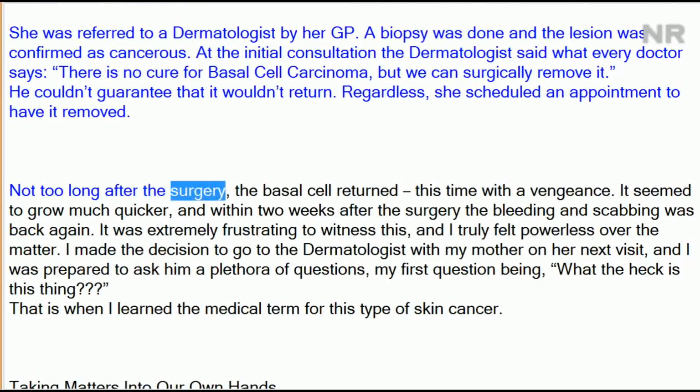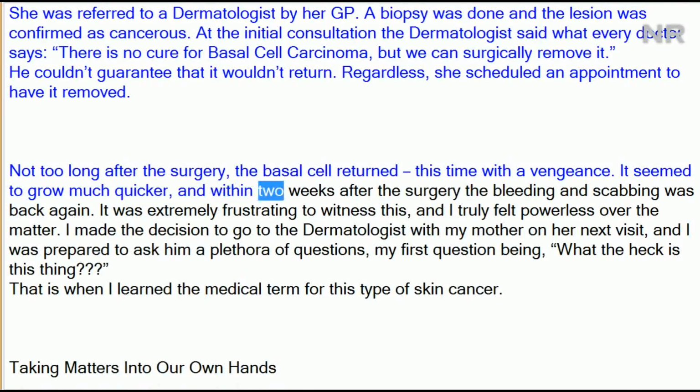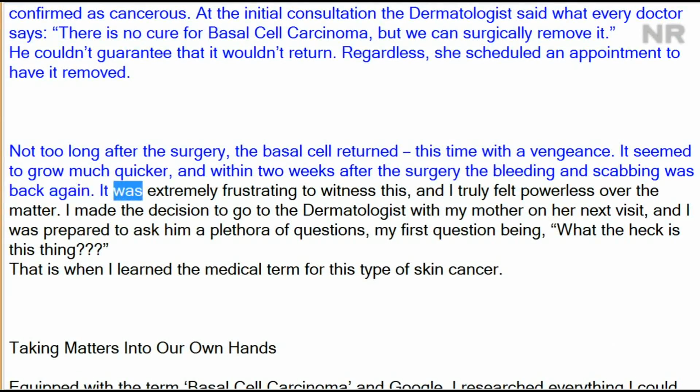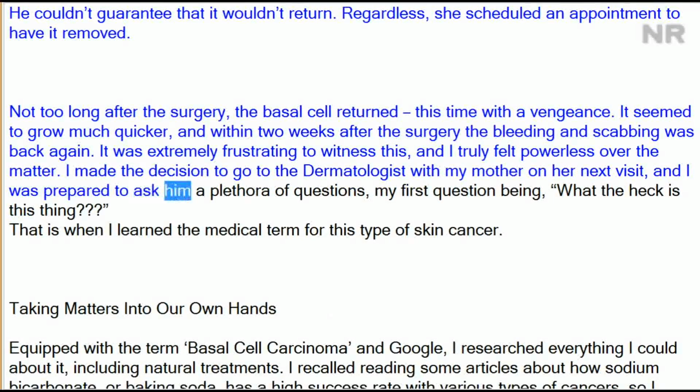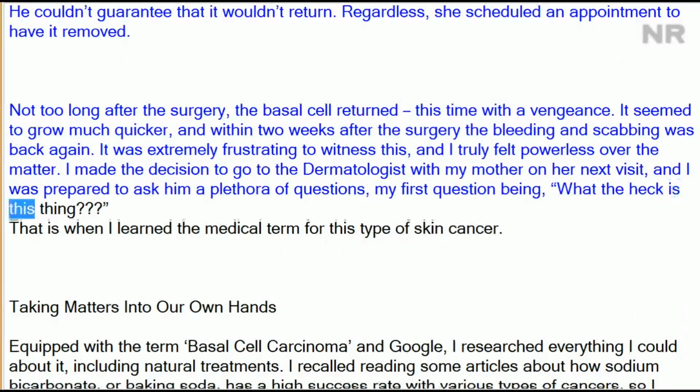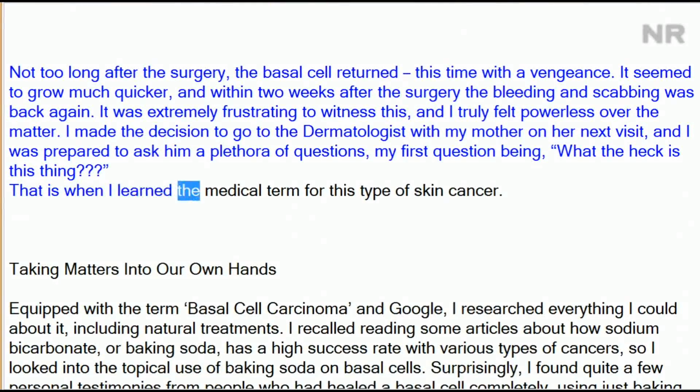Not too long after the surgery, the basal cell returned, this time with a vengeance. It seemed to grow much quicker, and within 2 weeks after the surgery the bleeding and scabbing was back again. It was extremely frustrating to witness this, and I truly felt powerless over the matter. I made the decision to go to the dermatologist with my mother on her next visit, and I was prepared to ask him a plethora of questions, my first question being, what the heck is this thing? That is when I learned the medical term for this type of skin cancer.